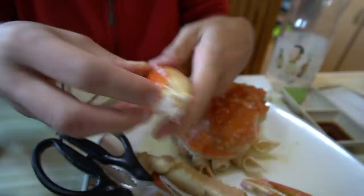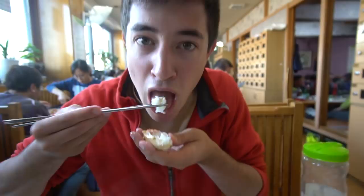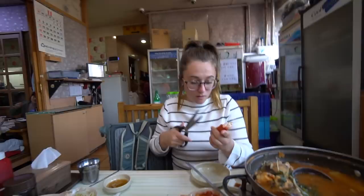All right, let's see. Oh man, look at that. That is absolutely gorgeous. Let me pull that out. I am in messy crab heaven right now. I don't care, I'm getting crab juice everywhere. Things are flying out of my mouth. This is a feast. What are your thoughts, Sabrina, on the meal so far?